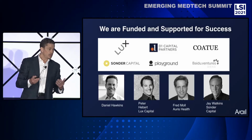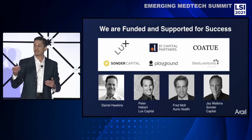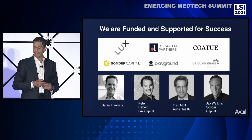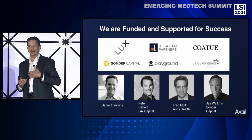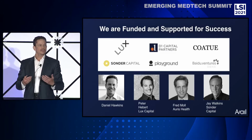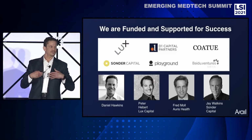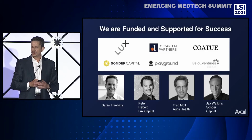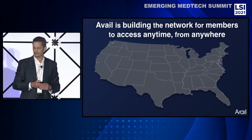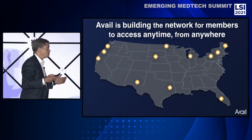We're funded extremely well, having raised about $130 million. These are our investors. The lead in our Series A came from Lux Capital. Fred Mull is also one of our early investors. He was an investor in my last company, an investor in this current one. Fred and I worked together at Intuitive, and obviously he's had a phenomenal career in robotics. And Jay Hawkins comes from Sonder Capital currently, previously De Novo, and before that, a tenured career with much success at Guidant.